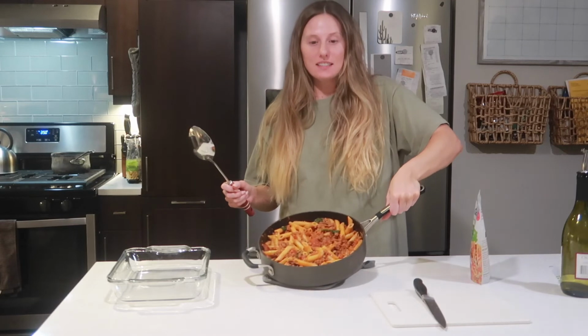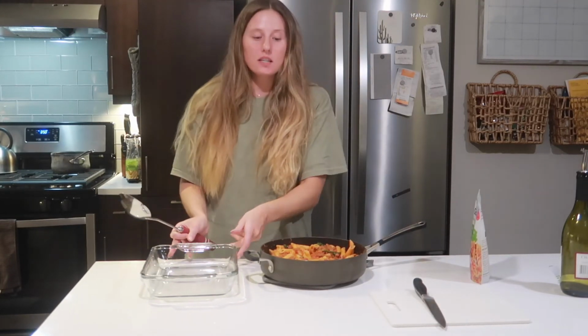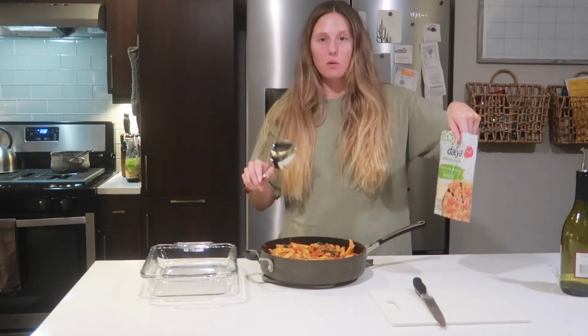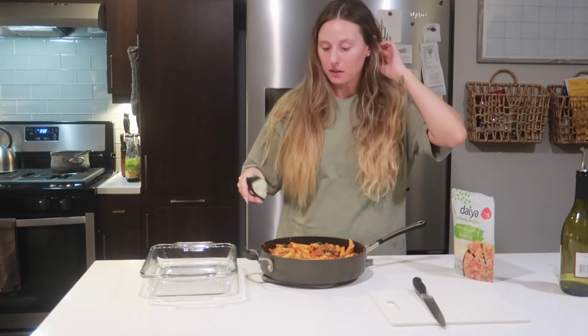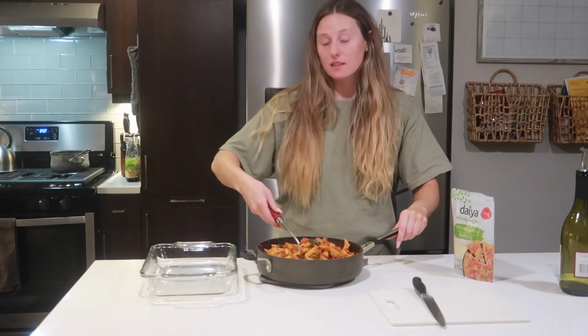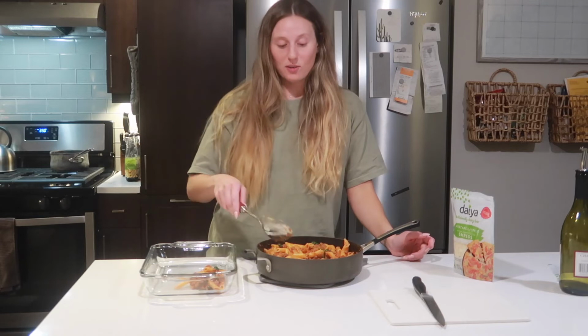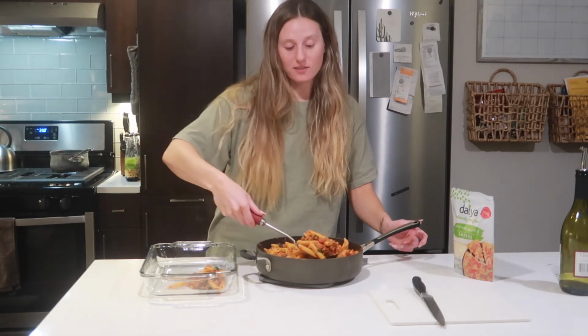Okay, the pasta is done. I'm just going to put it in this container and do a layer of the pasta and then a layer of cheese and so on and so forth until it's completely filled up. I wouldn't say this is the healthiest meal, but it has spinach. And the noodles are organic, so.